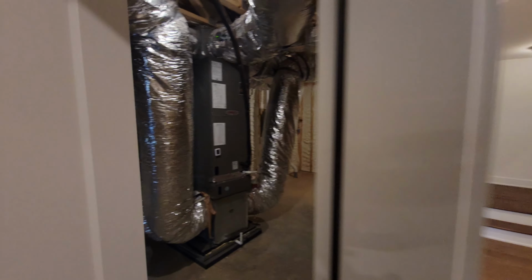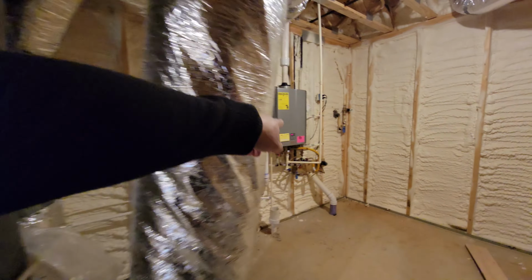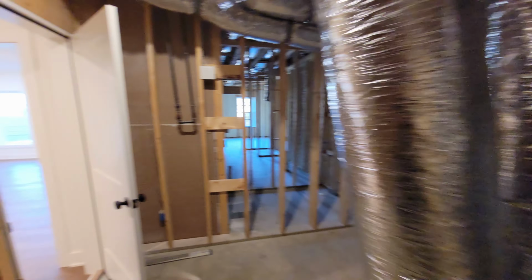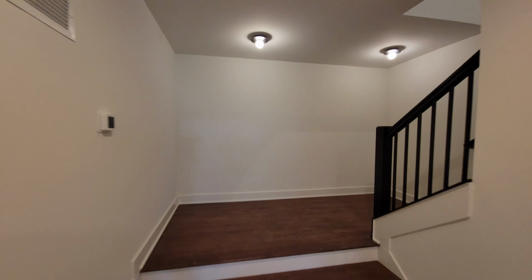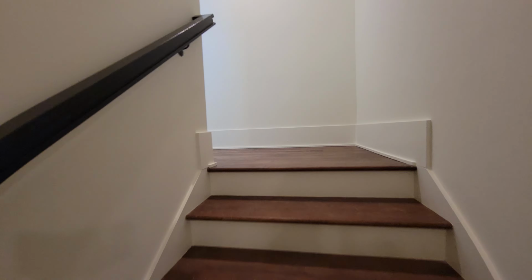And then on this side, so it's going to be a little loud, but the HVAC is an 18 SEER system. In the back over here, you've got the tankless water heater for all your hot water needs. Why is 18 SEER good? The higher the SEER rating, the more efficient the system, the less it costs to heat and cool the place, especially in the hot, humid Georgia summers.